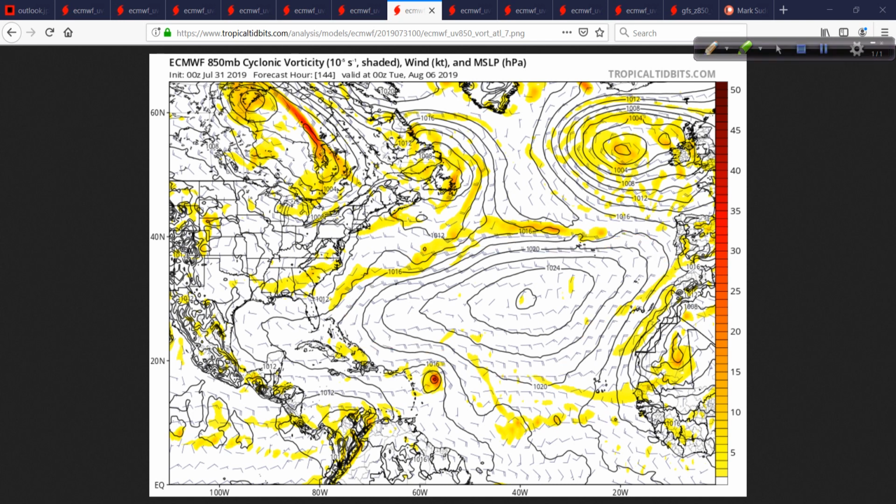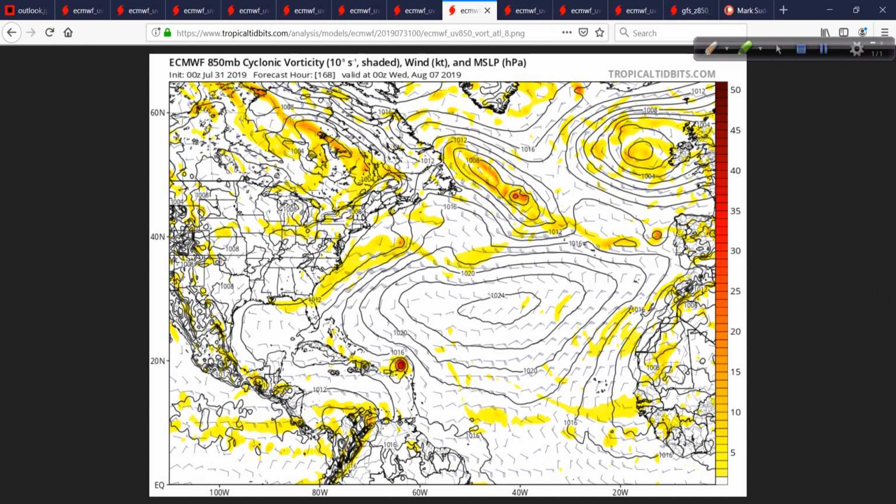But the general idea is we don't see very strong ridging sitting over here, where this connects, and you have another isobar and 1026, 1028 millibars there, which would drive this west. That's what I'm getting at. This is going to gain latitude unless the ridge gets stronger. So let's go on to day 7. Well, it's trying a little bit.